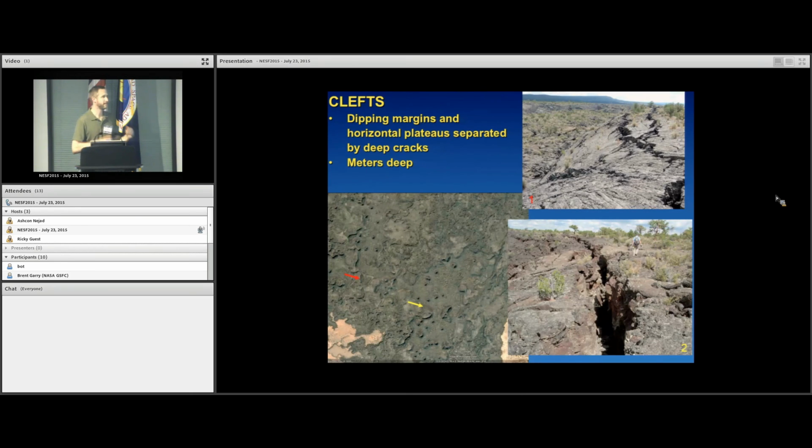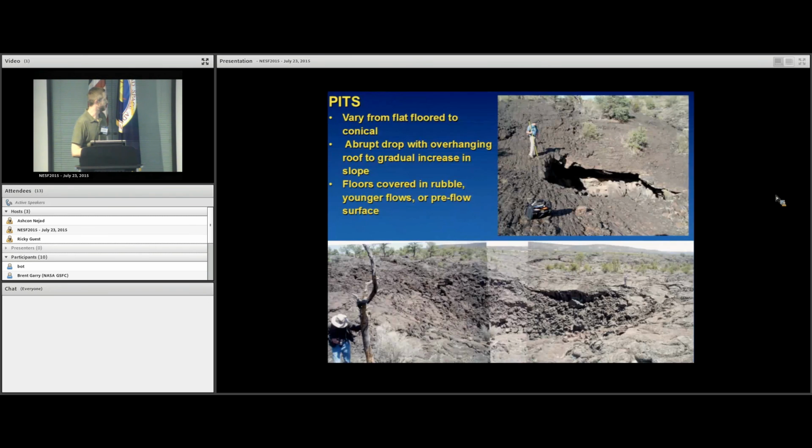So these are the cracks that, as that lava flow that was initially down here tens of centimeters thick starts to inflate, that rigid crust has to separate to accommodate the uplift. And so you drive these big cracks, and these are features that are common throughout the flow field.